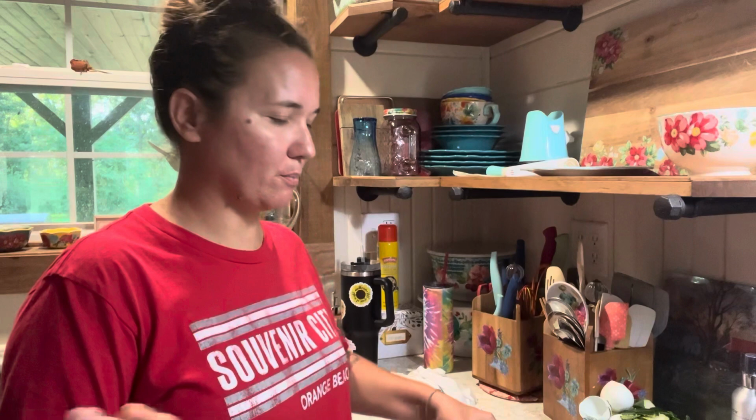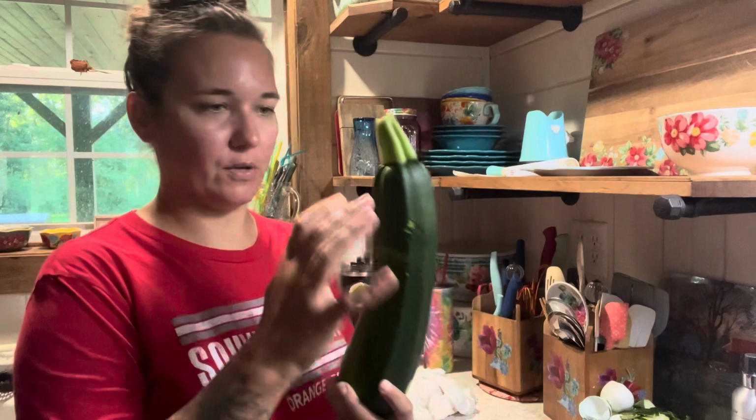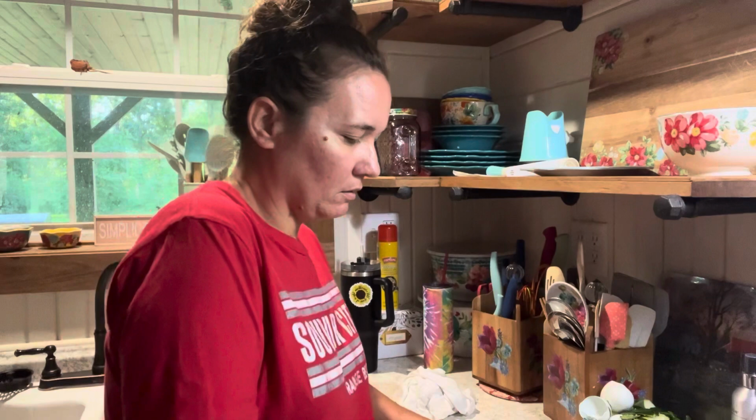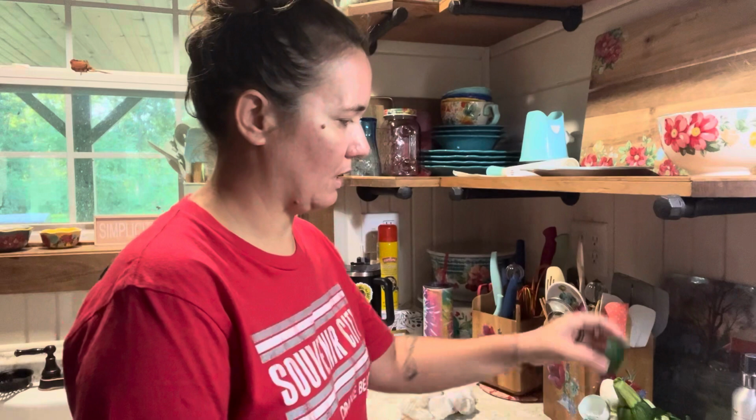I'm going to cut this zucchini since I've got a few more minutes left. This is the perfect size for me to slice for when I make zucchini ravioli, which is like a ravioli lasagna. So I'll use regular ravioli when I'm making it for Justin and the kids, and I'll use this zucchini when I make it for myself. I just like to slice it up into slices, and that's all. They don't like the zucchini, so it's just me that eats it. I'm fine with that.